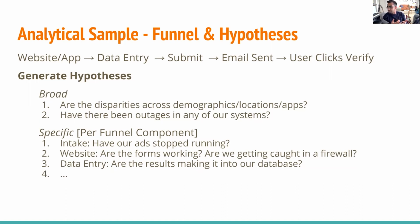Have our ads stopped running? Did we forget to pay the bill? What about the website? Are the forms working? Are we getting caught in a firewall maybe? Data entry, right? Are the results making it into our database? Did something drop? So you can start generating hypotheses for each stage of the funnel, and you'll be doing this together with your interviewer.